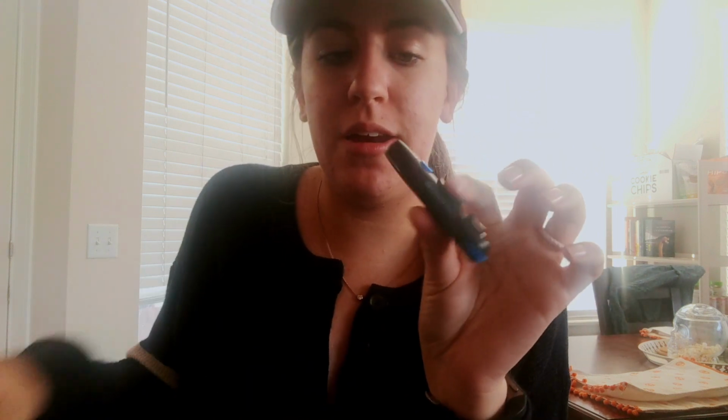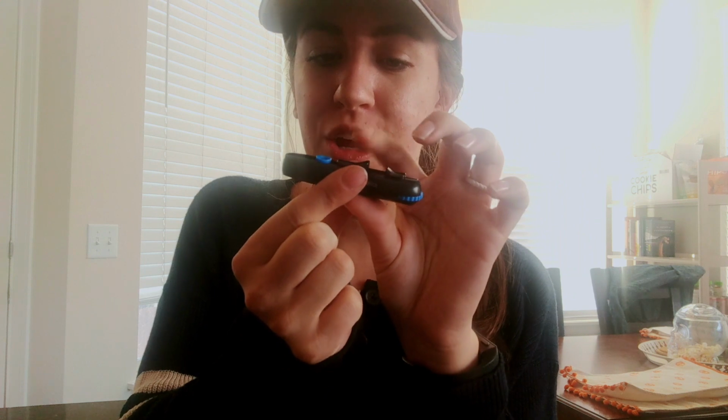So basically it comes with this little tool that you reload with needles. So you reload it every time you use it, and it's just like a little gun. Basically you load the needle in, you pull back the little trigger, you put it up against your finger, and then you press the little button to release the needle, and that just pokes your finger.